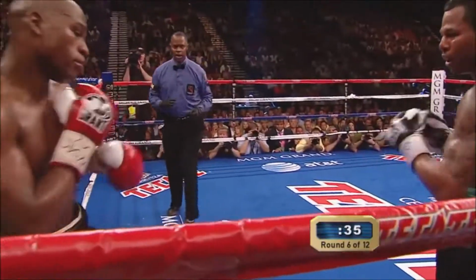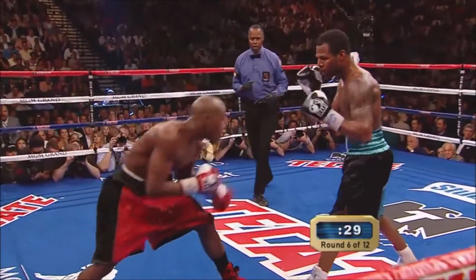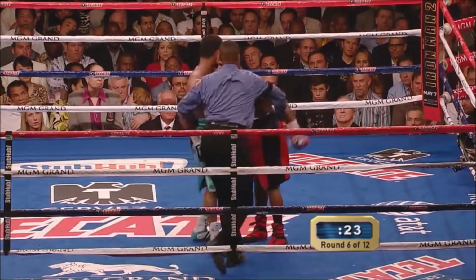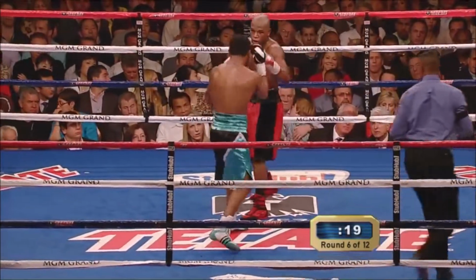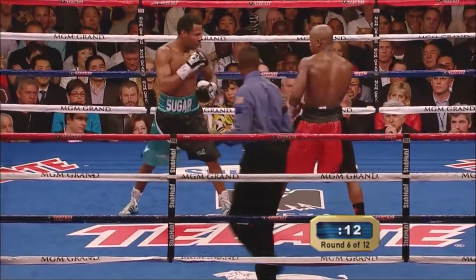Because Mosley, you're right, he was on the attack, and Floyd just showed his exceptional speed by being able to counter this guy right back. And then the right hand lead. So now he's outboxing him in this round, clearly. And this is going to be a Mayweather round, in a round that Mosley probably won the first minute 20 seconds, minute 30 seconds of the round. But it's ending up an easy round to score for the judges for Floyd.